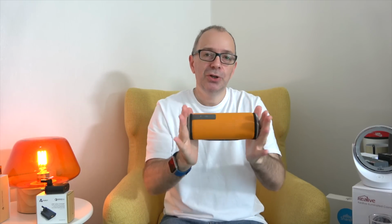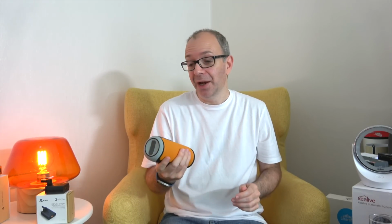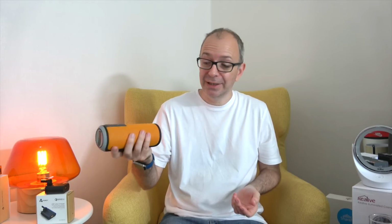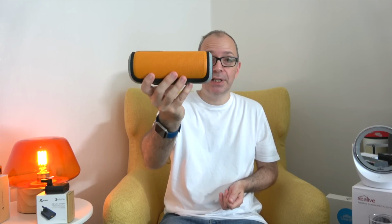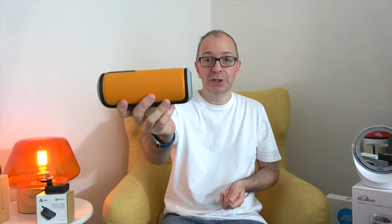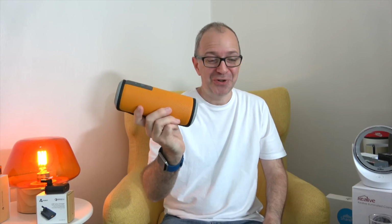It's a very good sound. It doesn't go that loud compared to some speakers I've tested, but for something you can just chuck in your bag when you're going out, maybe you're going on holiday and you just want something that you don't have to worry about too much, something you can use on the beach as well, then this is well worth considering. This is the Trendwoo Music Tube.